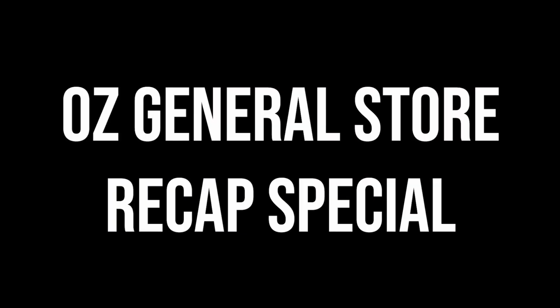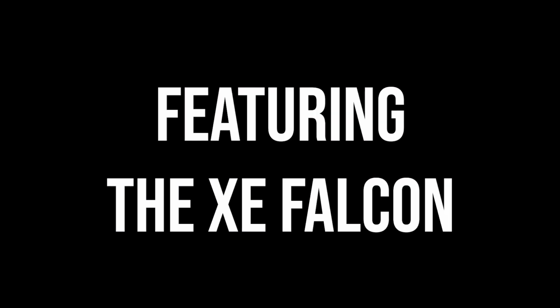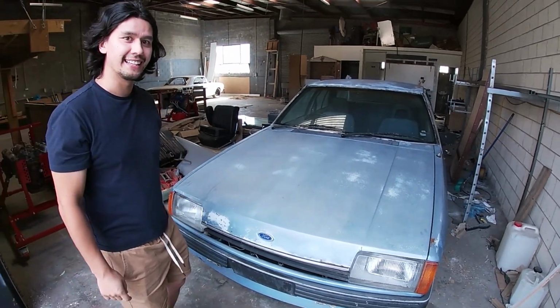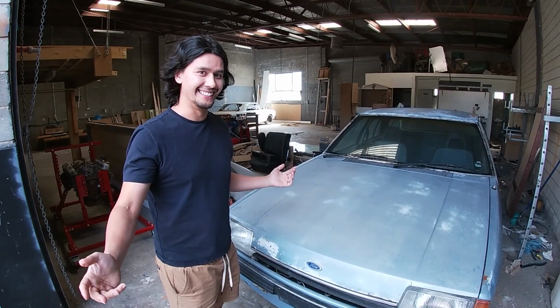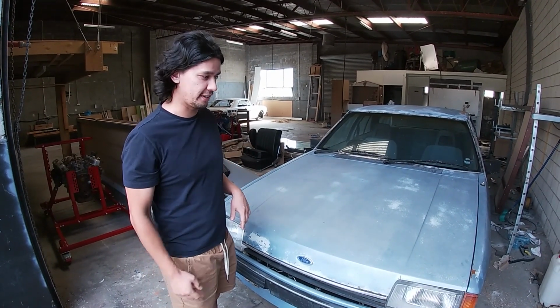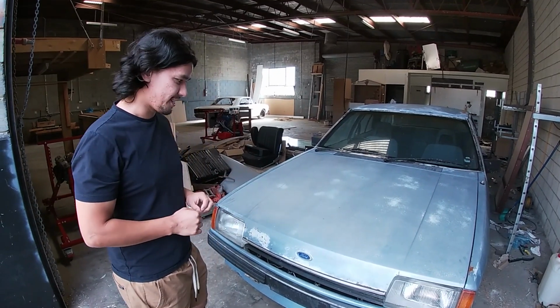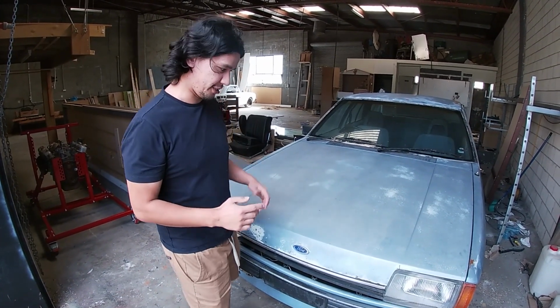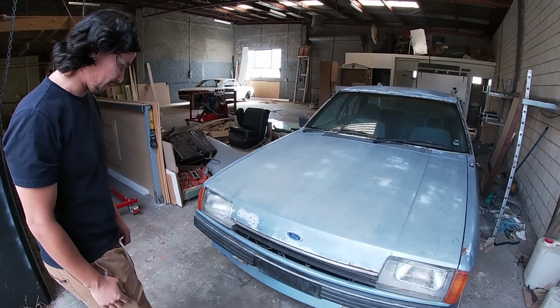Let's have a look and see what we've got. Got myself an icy blue XE Falcon. Moving up in the world. I think it's got some power steering, might even have some air conditioning. I haven't actually looked at it at all, so I thought maybe we could both look at it together because I don't know what the hell's going on here. So let's have a bit of a squizzy.